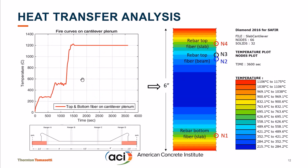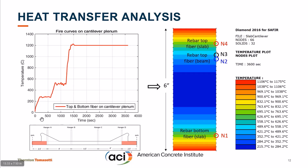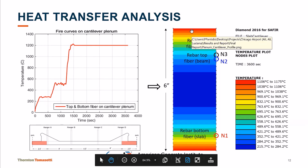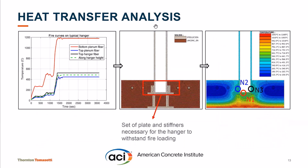Here, instead, you see the same type of heat transfer analysis, but performed on the exhaust sides, so on the cantilever sides of both slab and beam. And again, we took the output from the fire analysis in FDS, inputted it into the heat transfer analysis in SAFIR, and in this case conservatively applied this temperature distribution both at the bottom and at the top of plenum and beam, because in this case we are operating in regions that are directly above the fire, so could actually be exposed to direct flame impingement.